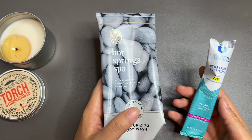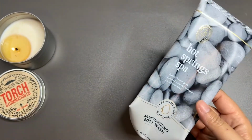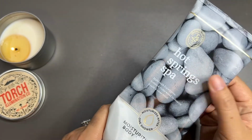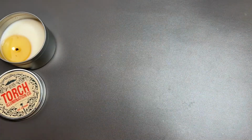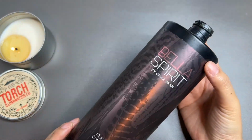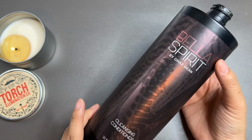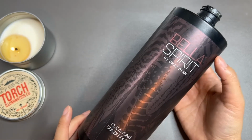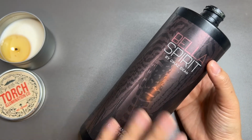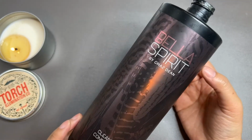The hydration multiplier, this was in passion fruit. That's not a bad flavor. I still prefer tangerine. Another, the Hot Springs, it's still Bath and Body Works, basically. Those are nice because it feels like that in-shower moisturizer. Oh, I finally finished this. This was from the creators of Way. This is the Bella Spirit, a cleansing conditioner type of thing. This was nice. It smelled nice, and I always had really nice things to say about the products from When. The ones that I used, I didn't have a bad experience with it.